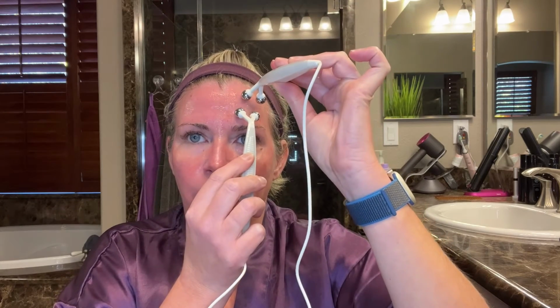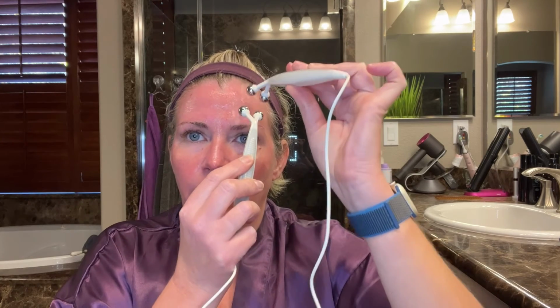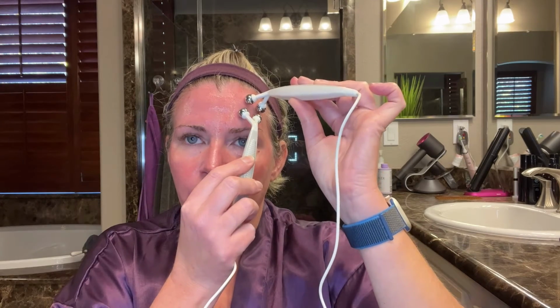I usually do 6 on the forehead. I have just a couple of fine lines on my forehead, and 6 passes seem to be good. You can do, again, 3 to 8 passes, okay? I'm losing count here. Okay, and then I come over here and work this area. Again, put a little bit of pressure on there because you want to grip that muscle a little bit when you're doing erase mode, because we're relaxing it, okay?